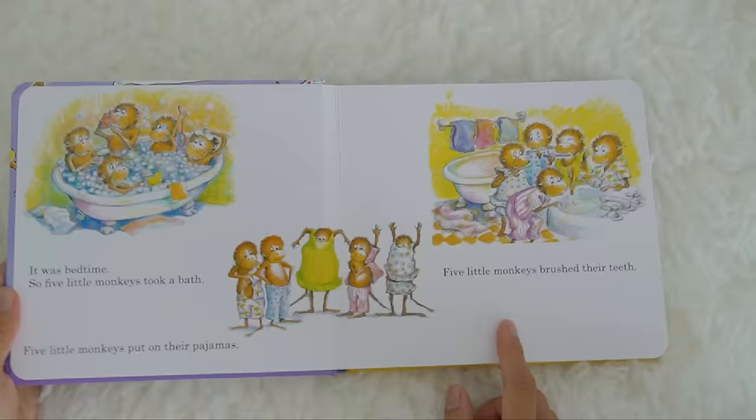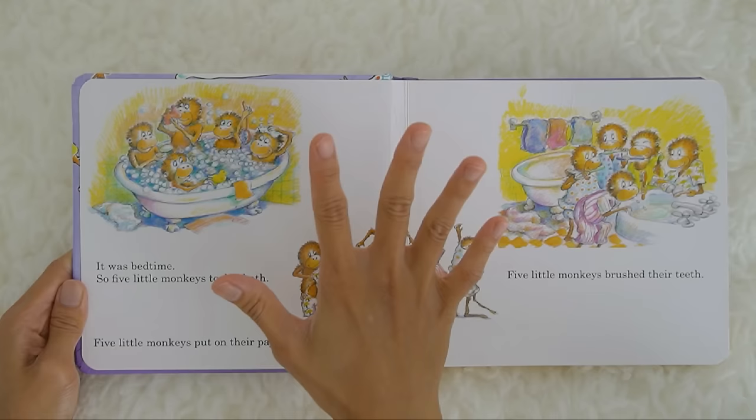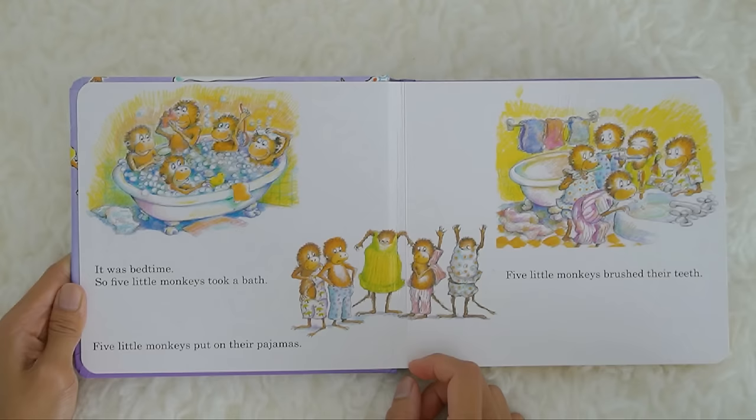It was bedtime, so five little monkeys took a bath. Shall we count how many monkeys there are here? 1, 2, 3, 4, 5. There are 5 little monkeys that are taking a bath. Do you love taking a bath? It's so much fun to take a bath, right?